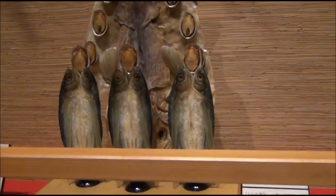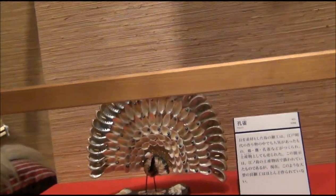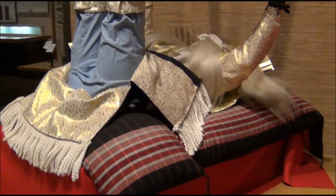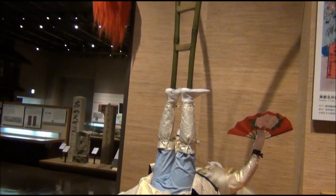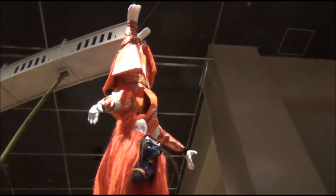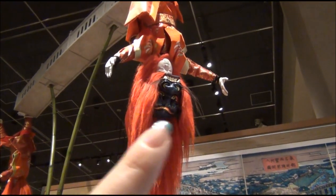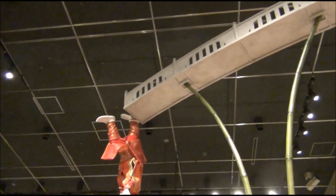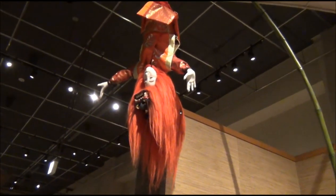Couple more. Look, it's made out of fish, like a Christmas tree. Looks like a tree. Look at this peacock made out of shells. And those are, I think, kind of like a circus. There's the guy laying in here and he's holding the whole construction like a bridge, and the people are hanging on that bridge. Look, this is amazing. Of course, masks were a big deal, as they still are in theater, serving different characters, dragons, and so on.